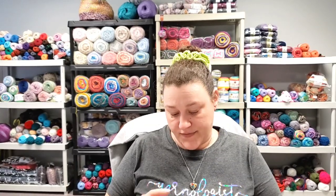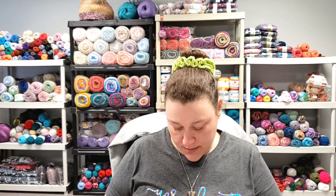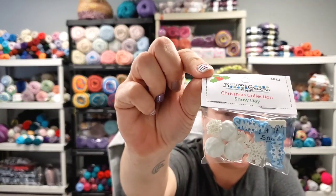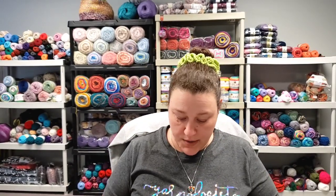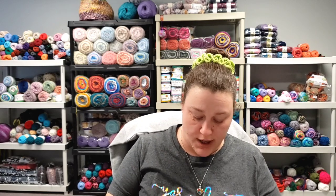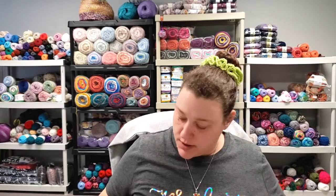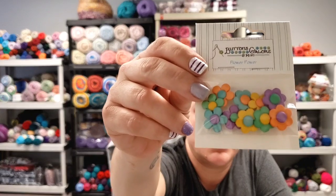And then this one is for Christmas. I'm trying to hold it so you can see everything that's in there. Oh, well. This one's called Christmas Collection Snow Day. So it has little snowballs. It says let it snow, a little sign, and some snowflakes. And the next one I got was for 4th of July. This one's called Red, White and Blue Collection Stars and Stripes. And the next one is Flower Power. I think I got that one more for June.